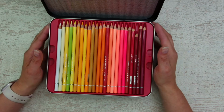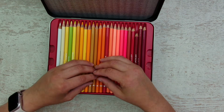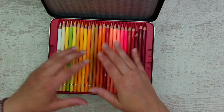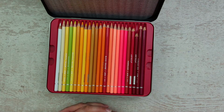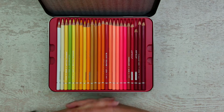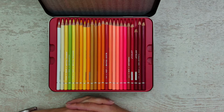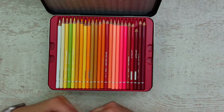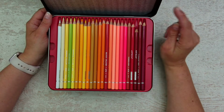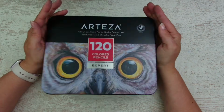So basically they pick a little small set, a color set. They release it, and if it is really picked up by the coloring community and they have good sales, they can step up the game, having the momentum going and offering maybe 48 pencils. Then they step up the game again and release a set of 72 colors.